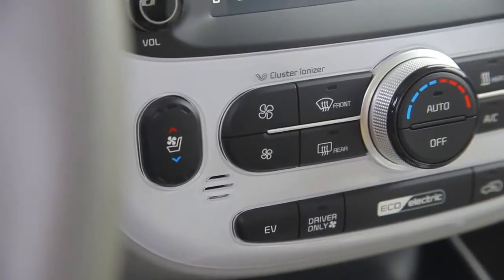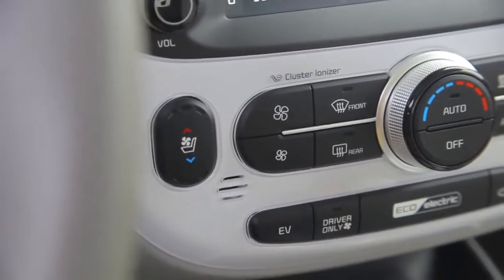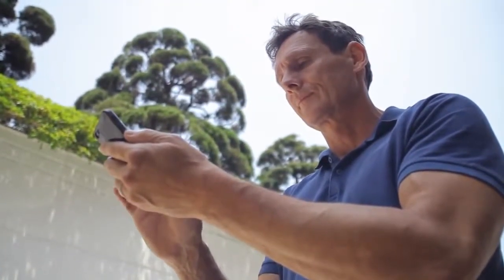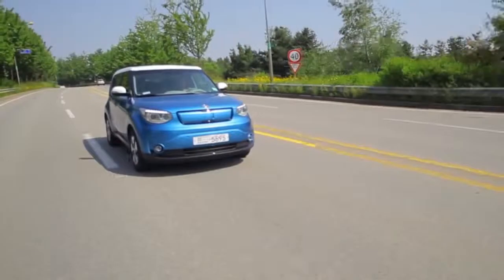Kia realised that air conditioning and heating have an effect on your consumption, so they came up with two really smart technologies that allow for energy reduction. One is the individual ventilation for the driver, and the second is preheating or cooling the car while it is charging via your smartphone. Imagine stepping into a warm car in winter when it's snowing.